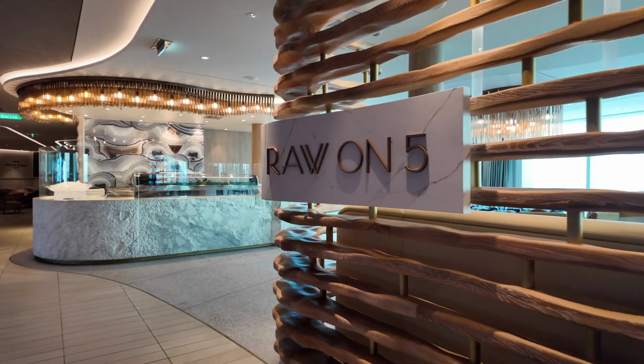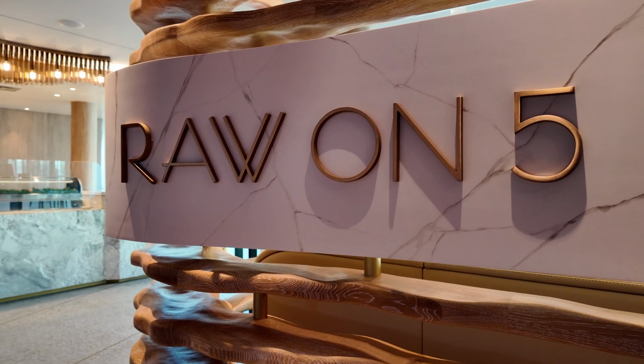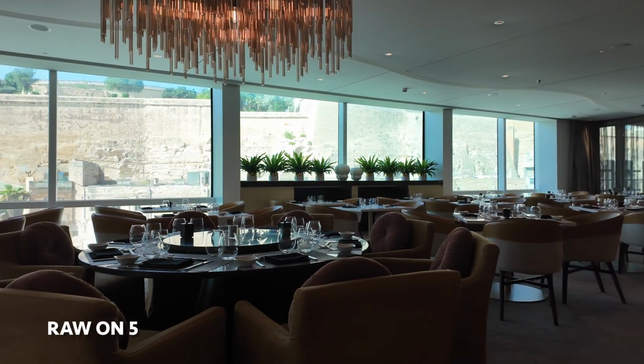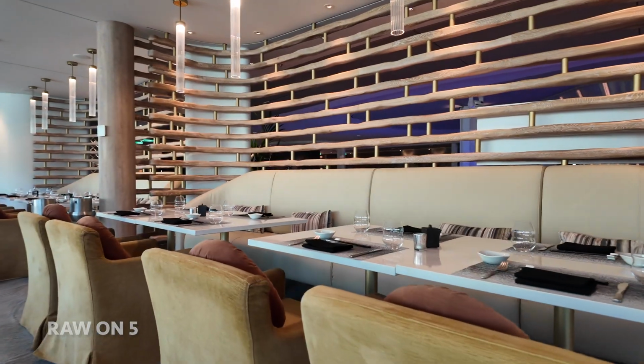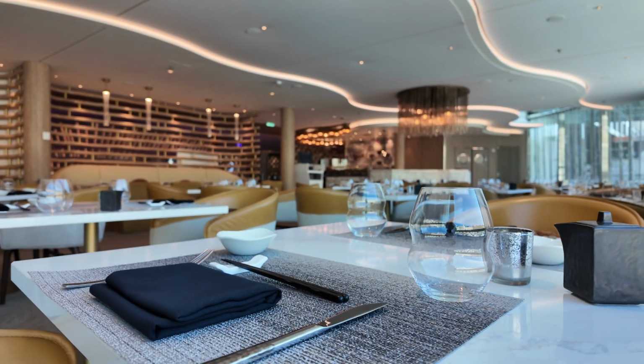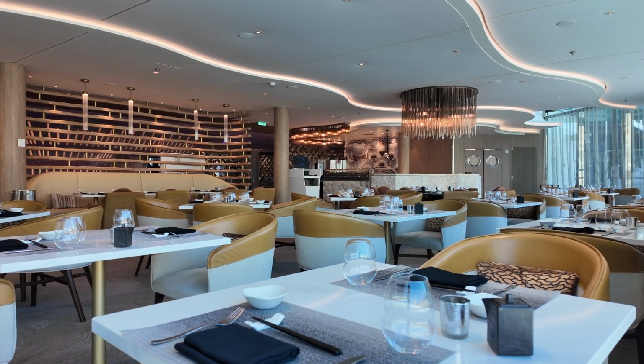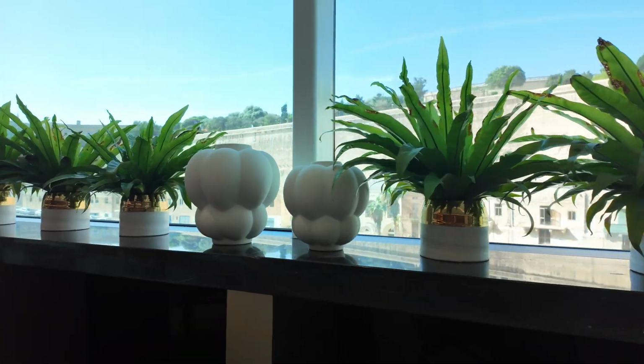The other specialty dining restaurant on this deck is Raw on 5, specialising in seafood and sushi. We love sushi, so booked a table for lunch on a port day. There were only 2 other tables in, so it was very quiet. Spoiler, we did enjoy the food here so much that we decided to return for dinner one night on the off chance they had a table, and luckily for us, they were able to accommodate.